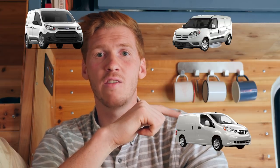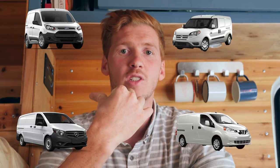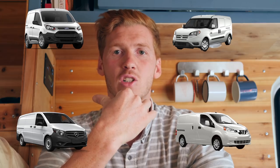There are a lot of comments about wanting an even smaller van to live in. Maybe you want to be able to go through drive-throughs or park in a normal garage or a parking garage, or you just don't feel like you need all the space that a big van has. If you fit into that category, I think you should check out the Ford Transit Connect, the Ram Promaster City, the Nissan NV200, or the Mercedes Benz Metris.